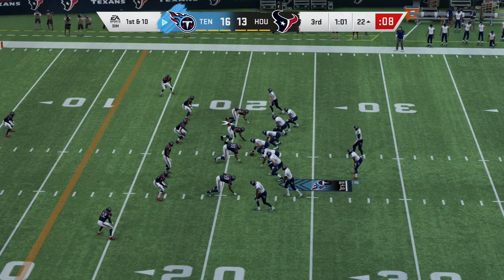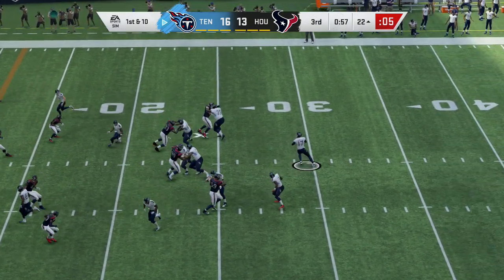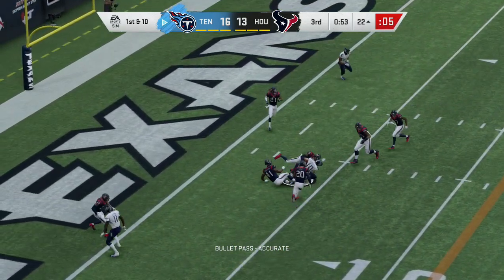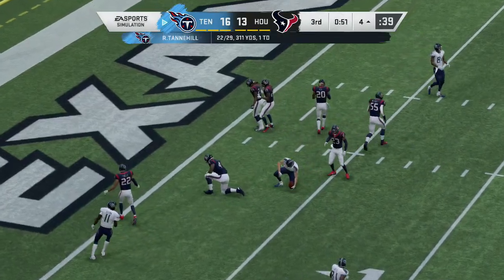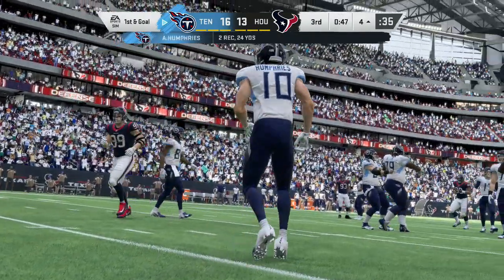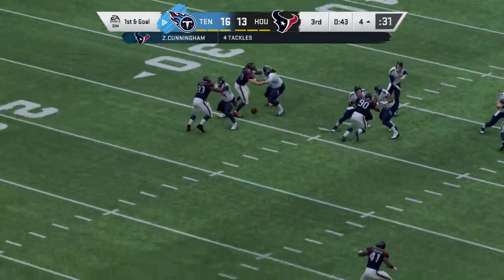This one in particular, able to scan the field, pocket held up nicely. What a terrific job by the offensive line. The route well run, and the football right on the money. He gets it to Humphries. And all the way down inside the 5 to the 4. Another big hitter there. This one good for 18.